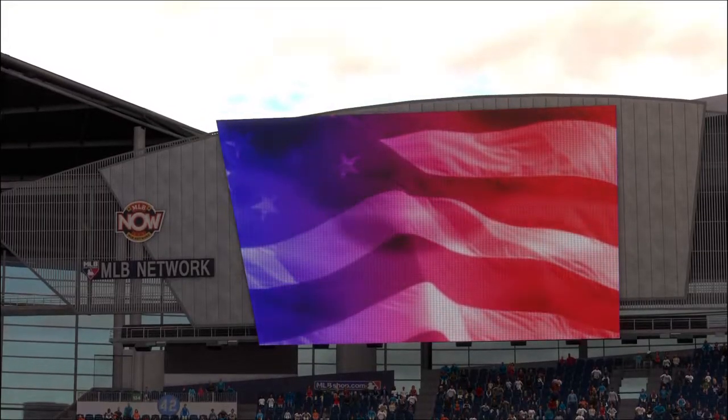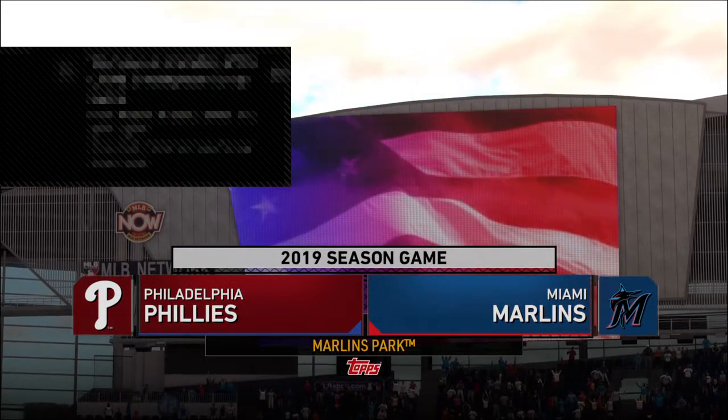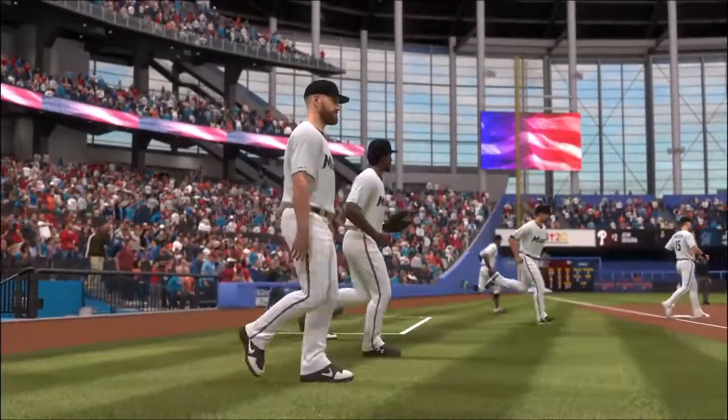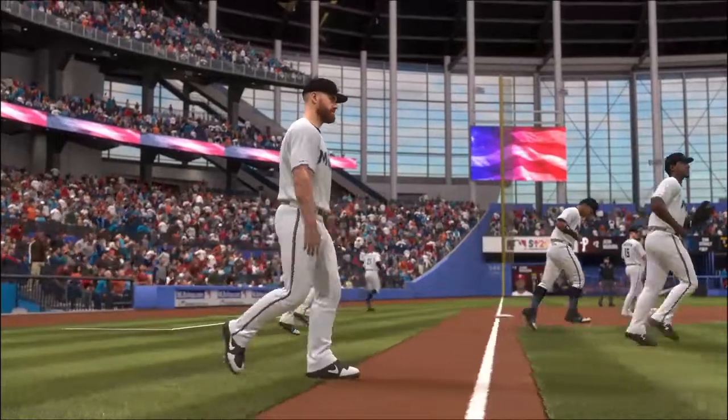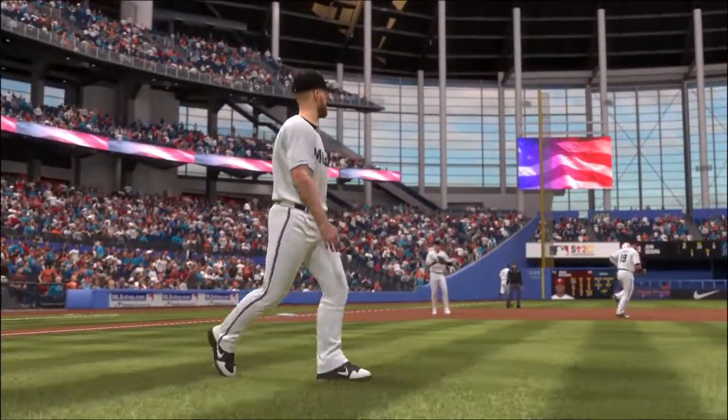First opened back in 2012. We're live inside the cavernous Marlins Park in Miami. We've got an NL East contest tonight between the Philadelphia Phillies and the Miami Marlins. It's baseball on the show, and it's coming up next.